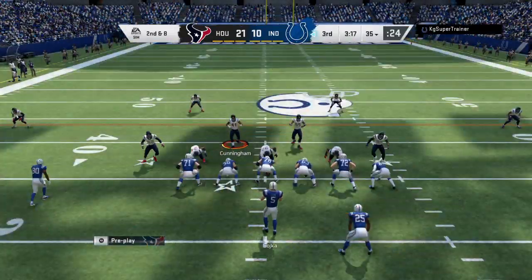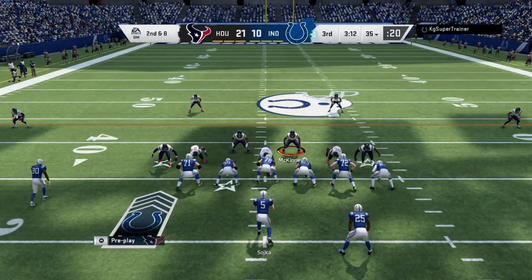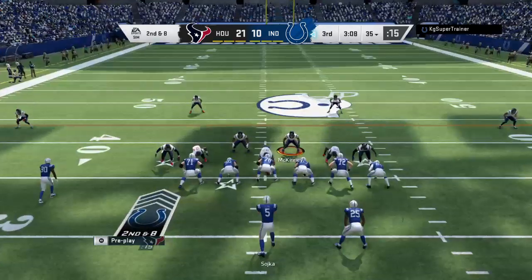Down. 30 base. I got it. Hard. Hard. You're out. Leo. Watch twist. Look. Squeeze.